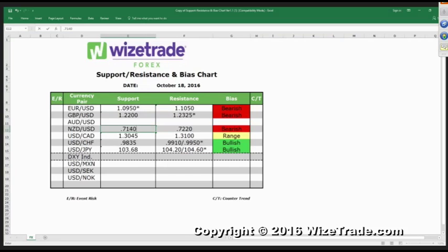Now we do have the dairy auction results. They'll come out today. They tend to come out around 9 to 10 Eastern time. They don't have a set schedule for the dairy auction results, so they come in at random times, but they tend to come in after 9 o'clock.